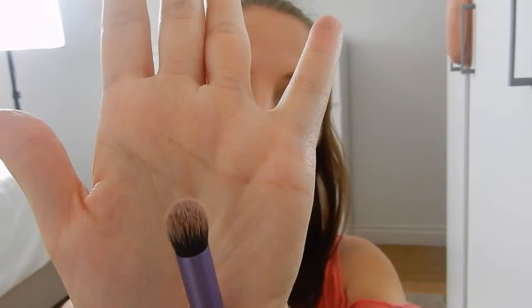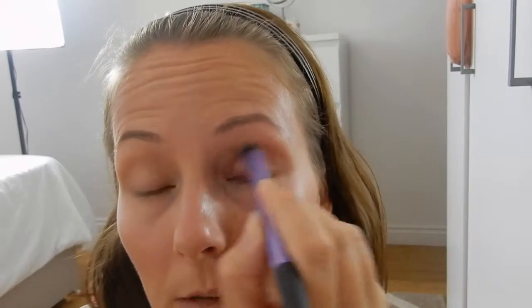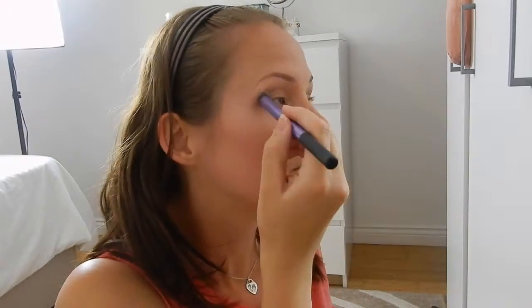And this is my Real Techniques Deluxe Crease Brush, which is just a rounded head brush. I literally just swizzle that in there, tap off the excess, and go in my crease. There's nothing professional about how I do this at all. I literally just slap it on. It just gives my eyes a little bit of depth, a little bit of colour for work.